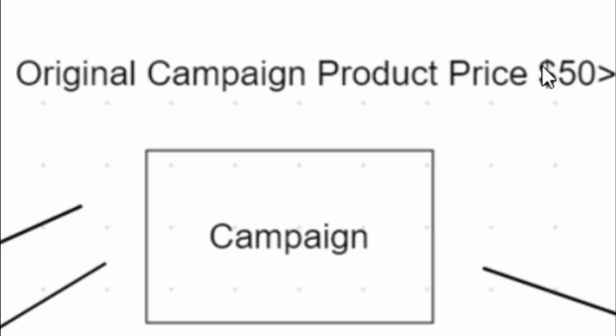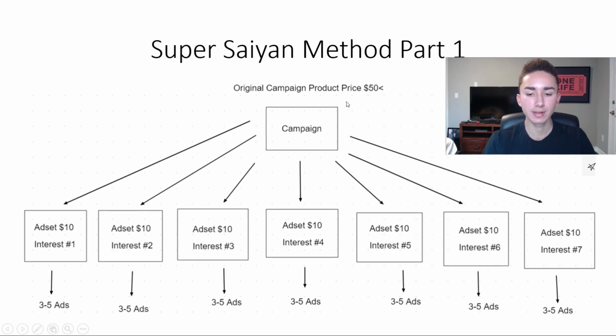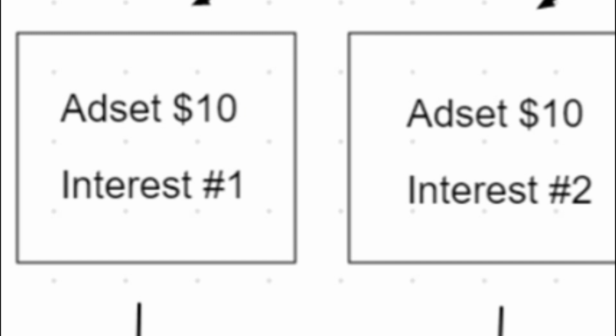Now keep in mind, this is the strategy for a product that's under $50, which is the FlexiBurn, because it's about, I think, $24.99. It was somewhere around there. So if you have a product that's above $50, then you're just going to do one major tweak, and that is raising the ad set budget to $10.